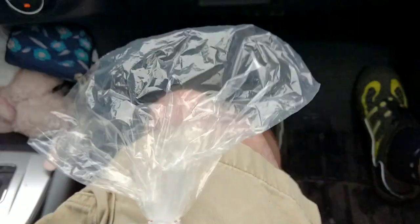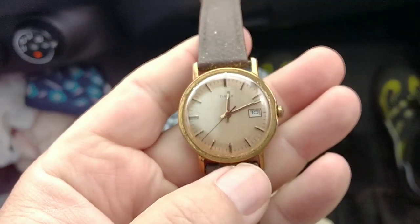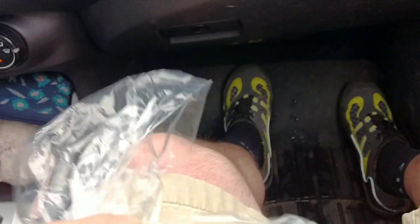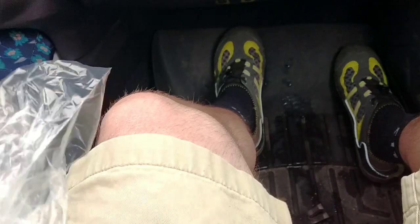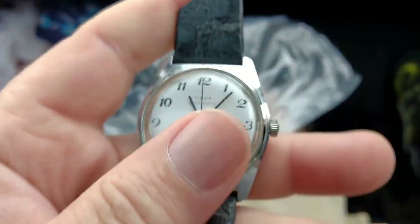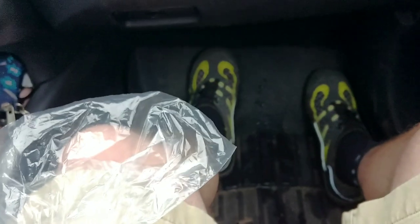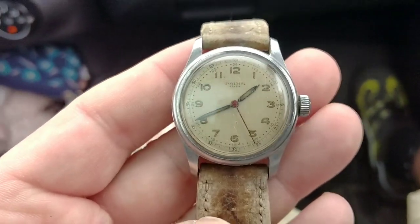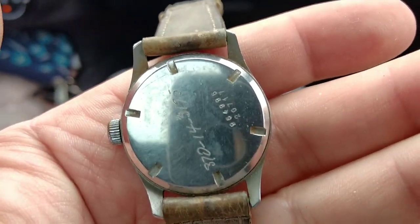And then another, this was also in there. I think this is just a Timex. Yeah, just a Timex. That's a special one. I'll save that here. And another Timex automatic. That's a decent watch. But another score in that was a Universal Geneve military watch. It is not running, but still an outstanding pickup.